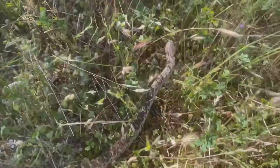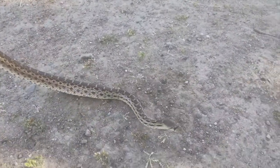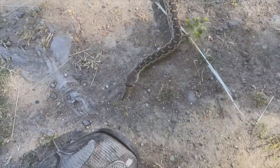Another guy right here. Nice looking gopher snake. Oh, he's gonna bite me. Anyway, he was right on the trail. I was just kind of moving him off. Don't want him to hurt himself. I'm gonna take a picture and let him on his way.